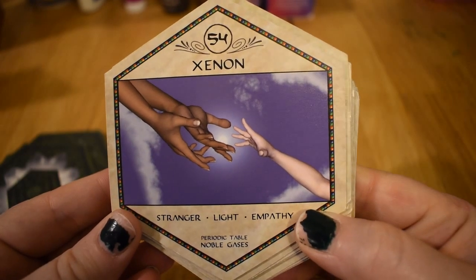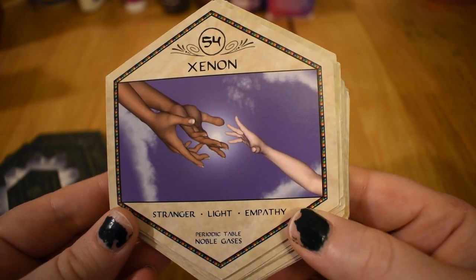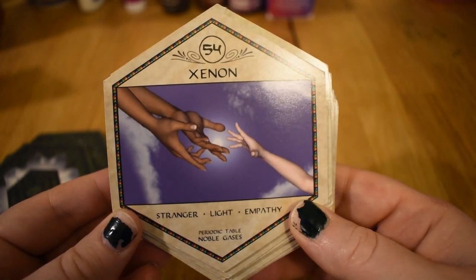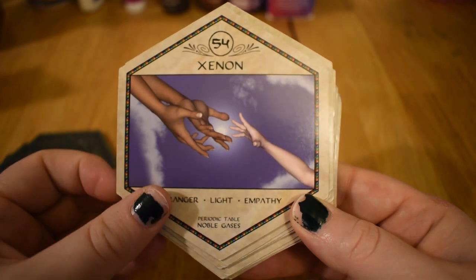So we have 54. We have xenon, stranger, light, or empathy. The little kid reaching out.